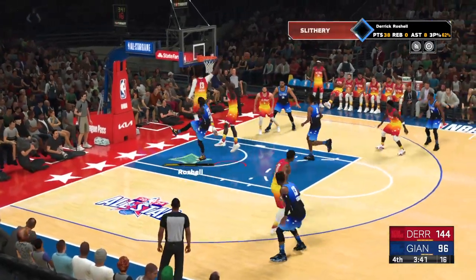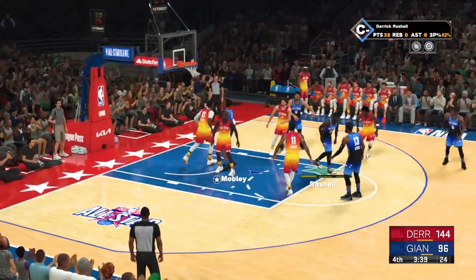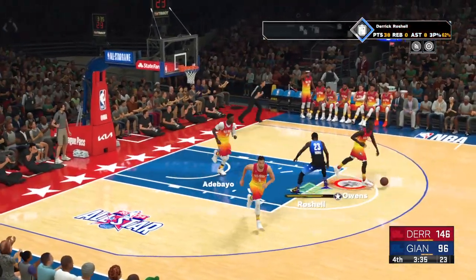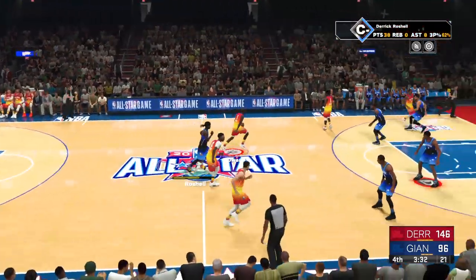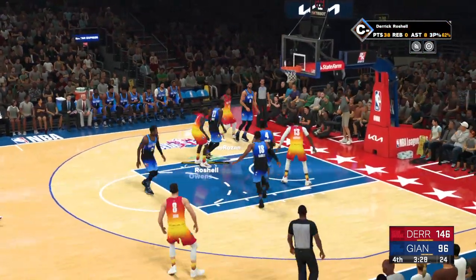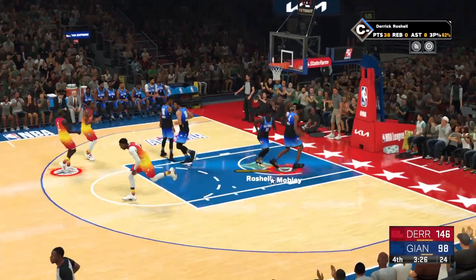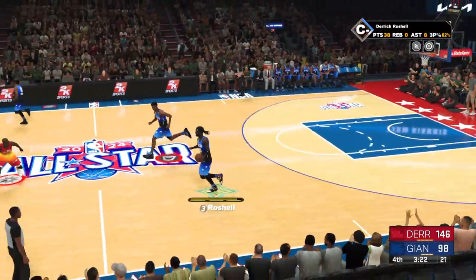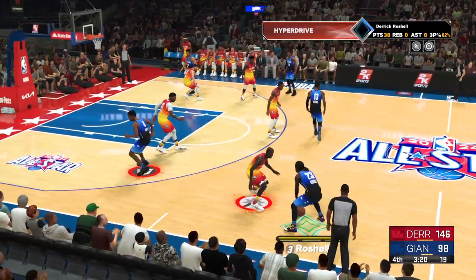Here's D. And Adebayo sends it back. And a menace defensively. Adebayo with the swat. He's an all-defensive team member for a reason. Owens passes to DeRozan. The East All-Stars check on 2 more. One of the things you've got to admire and respect about him is his aggressiveness at the offensive end, always in attack mode.